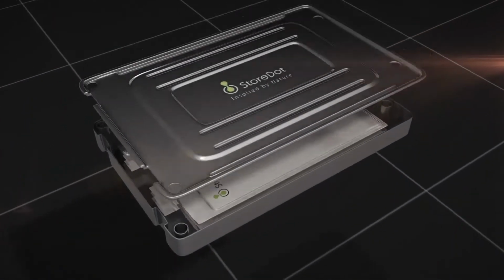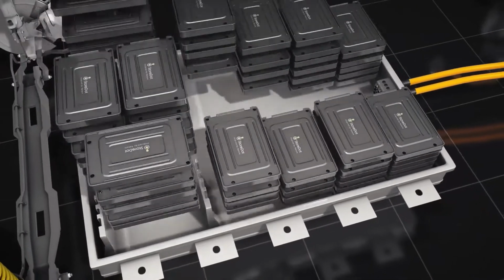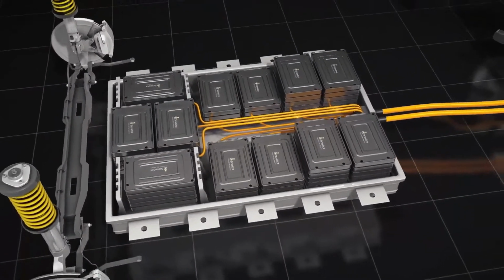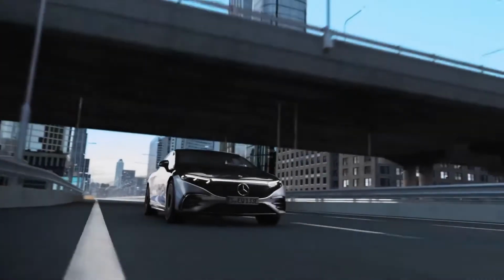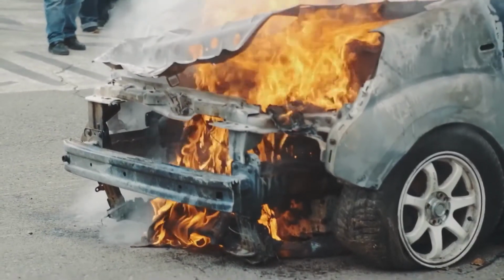StoreDot's battery repair technology uses software and hardware to identify cells that are either underperforming or overheating. Once found, these cells are disabled and reconditioned accordingly. This battery cell background repair mechanism will not only benefit the entire future automotive and electric vehicle battery ecosystem, but will also help to alleviate people's concerns about battery fires and thermal runaway.